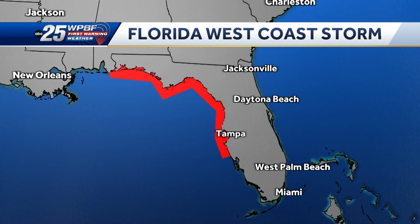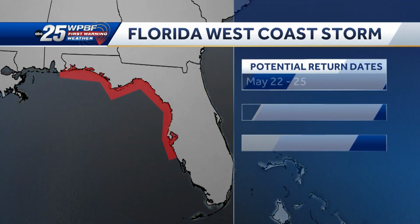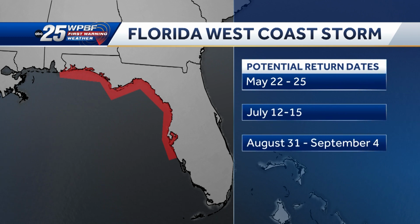All right, here's a look at the west coast of Florida. We saw an area of low pressure develop in October. It moved up into the west coast of Florida in this area, and here are the potential return dates for that area of low pressure.